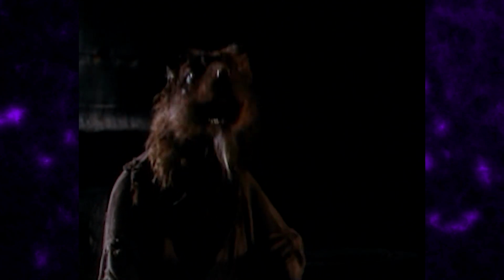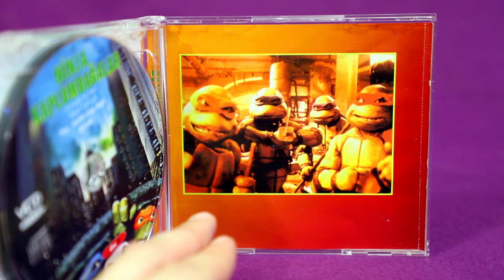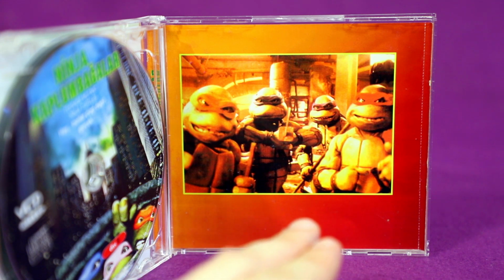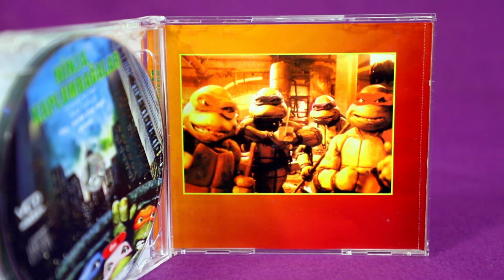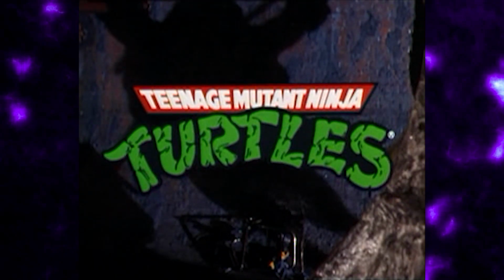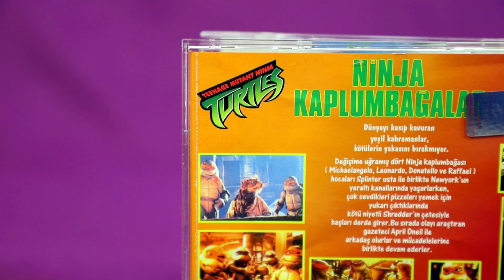The back of the cover uses that super orangey promo photo, and I guess they chose a background to match it. And one of the most particularly noteworthy and bizarre things that this particular VCD release does is it uses the 2003 Ninja Turtles logo 2 times on the back. The movie did actually use the 87 Ninja Turtles logo, so it's not odd to see that one associated with it, but the 2003 one, not so much.